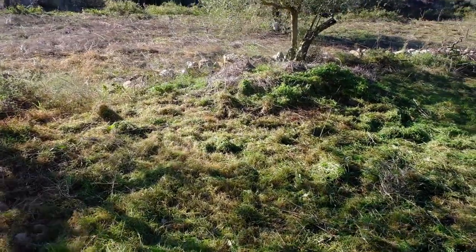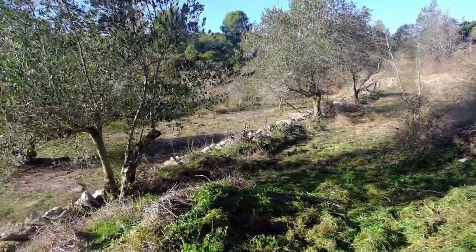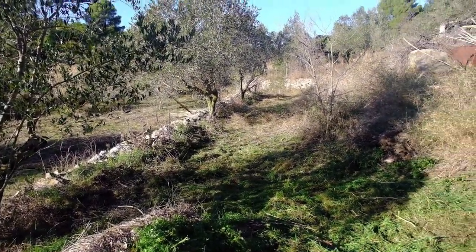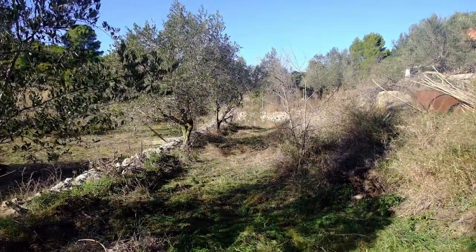The thing about strimming is it's really very easy to get carried away because it just makes such a tangible difference, or it feels like you're making a big difference, seeing everything a lot clearer and easier to walk through. This terrace is looking a lot better. I can get to these olive trees a little better now, so I think I'll leave it there.